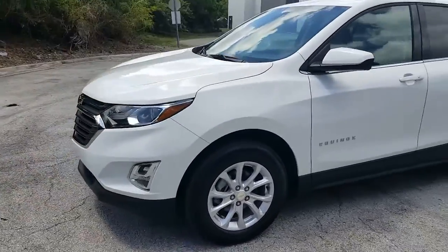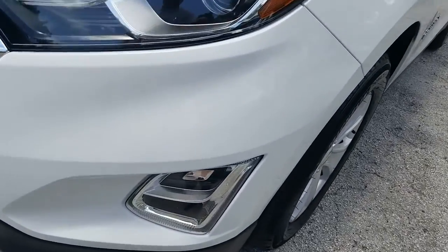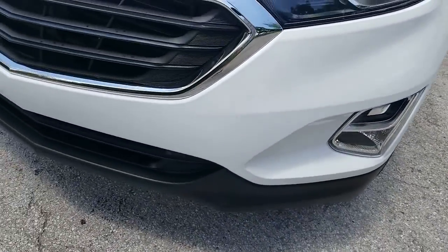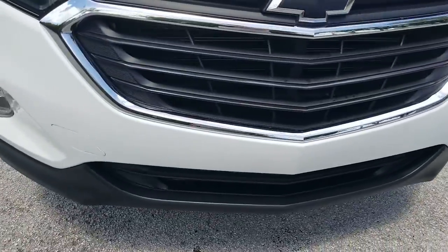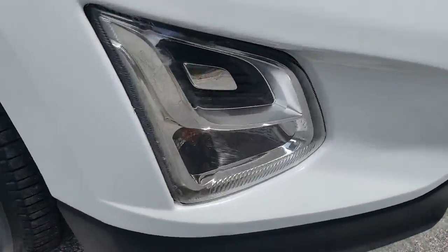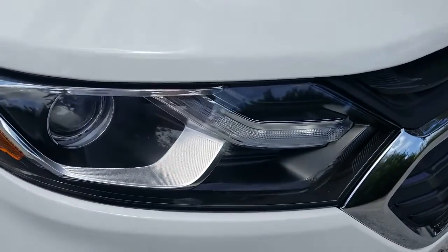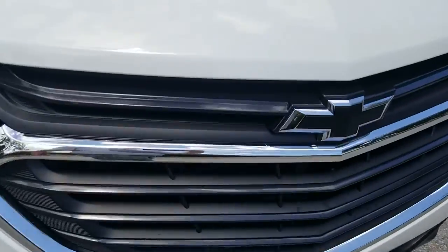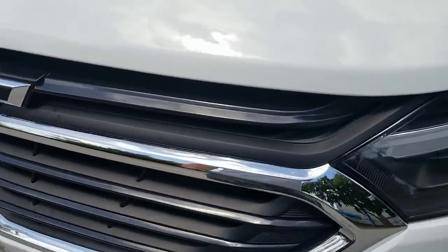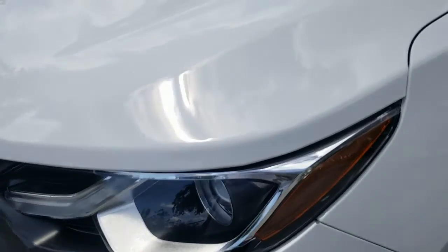Okay, let's take a look at the front bumper. Front bumper's in beautiful condition, looks clean throughout. Very nice shape. Really nice condition. Lower light, look at that. Beautiful condition, looks brand new. Upper light, amazing condition. Taking a look at the grille. Brand new. The other light on the driver's side, also in beautiful shape.